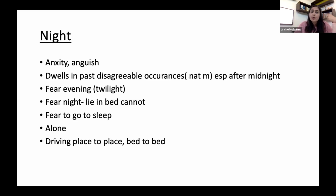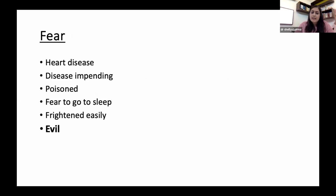They keep on thinking about disagreeable occurrences, driving from place to place. They have a lot of fear of evil, superstition. It's one of the most fearful remedies in the materia medica. Fear of being poisoned, fear of disease impending, etc.